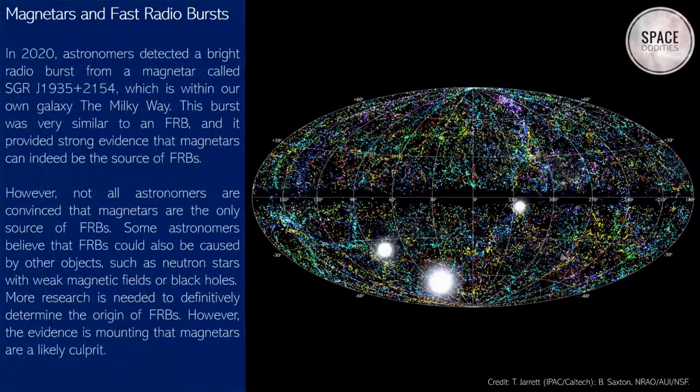In 2020, astronomers detected a bright radio burst from a magnetar called SGR J1935+2154, which is within our own galaxy, the Milky Way. This burst was very similar to an FRB and it provided strong evidence that magnetars can indeed be the source of FRBs. However, not all astronomers are convinced that magnetars are the only source of FRBs.